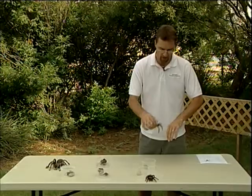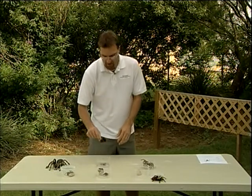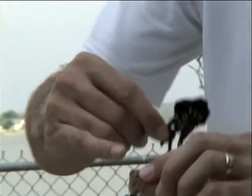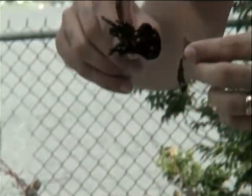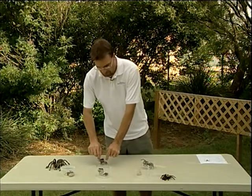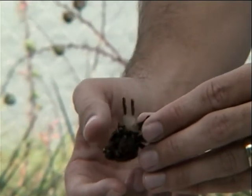Now, having an exoskeleton, these animals shed their skins. It's also called molting. And when they do, they shed their entire skin. Not just the abdomen, but everything, including the legs, including their eyes, including their fangs. It all comes off in two pieces. It splits right down the middle, and the spider literally crawls out like crawling out from a sock. Now you can see here this juvenile female, she just molted this morning.